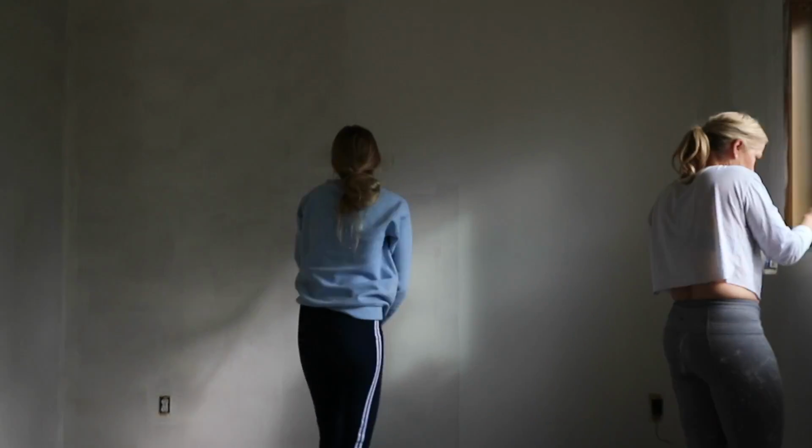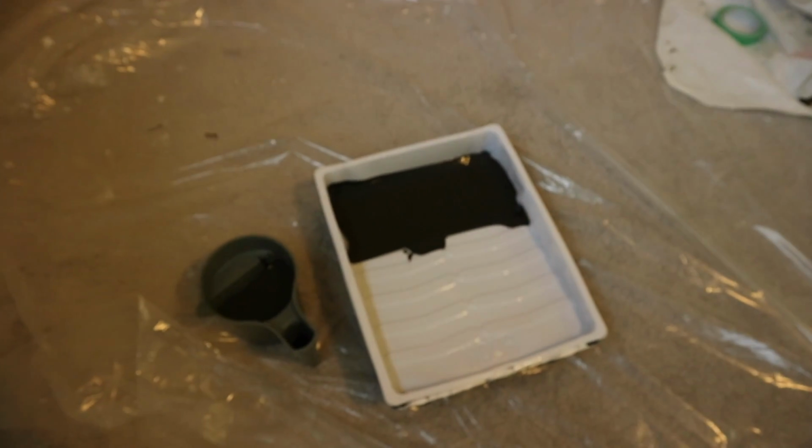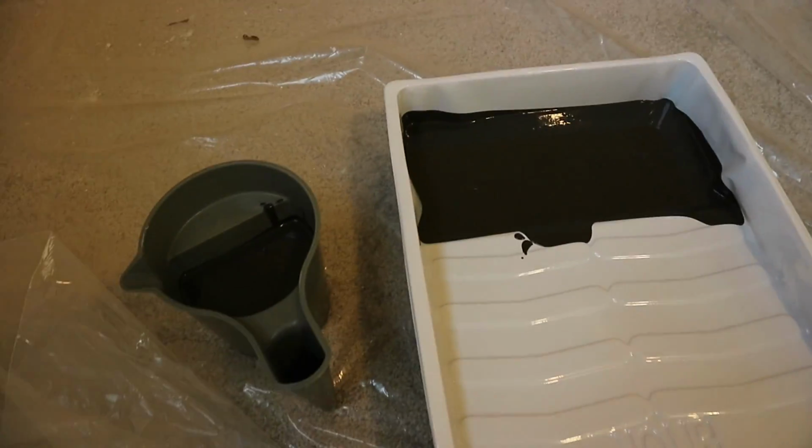Whew. Okay, so now, many hours later, it is completely white. This is 3 coats. That tends to be how much paint it takes. Now we're gonna get started on the black wall right back here. Here's what it looks like. The girl at the store did not think I should do flat, so we'll see if she's right.